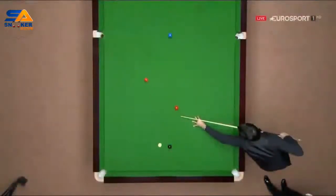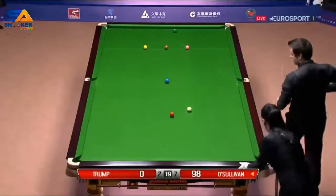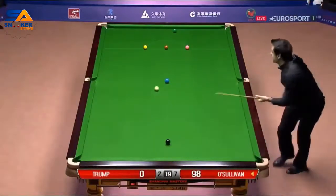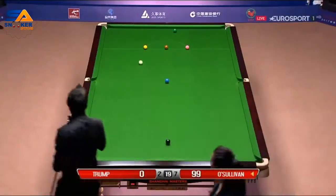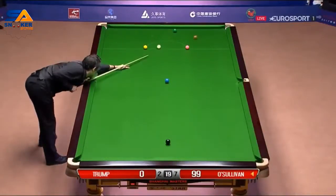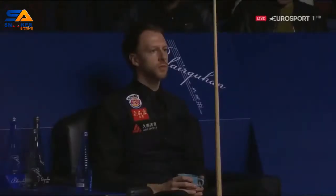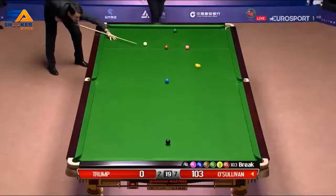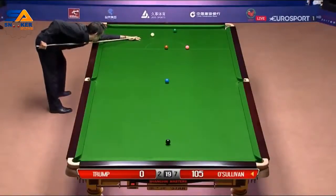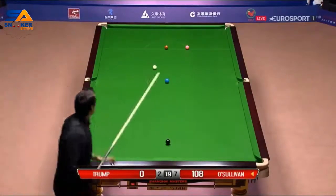And he is very keen to get to the magical 1,000 century mark. So he'll be pleased to see that plant disappear. 98. 99. Well, what can you say? This has been superb again. No nonsense from Ronnie here. He's come out determined for the early kill. The only thing missing from the performance as Trump watches on so far from the Rocket was a century. He's put that right. 5. Cueing quite superbly. 108. Possible 130 if he does clear up.